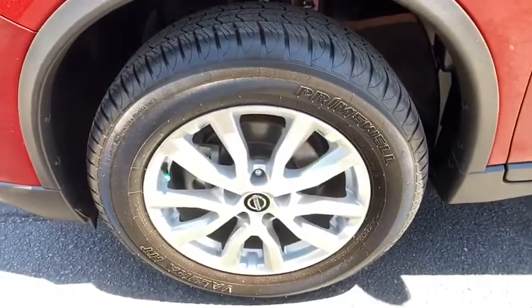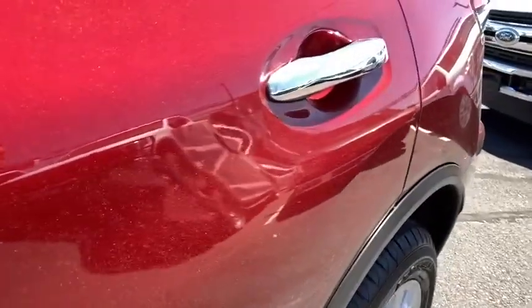passenger airbag. A vehicle like this doesn't come along every day. Come in and get it before someone else does.